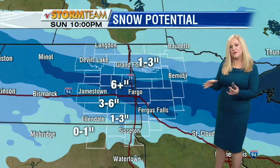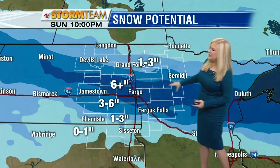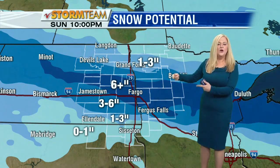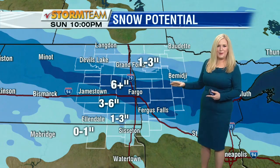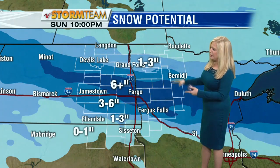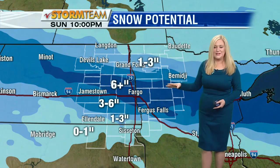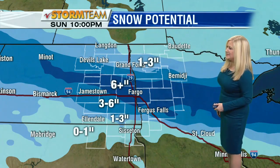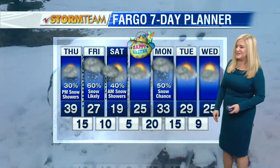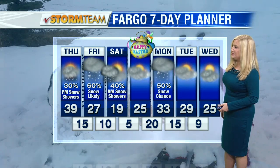And we have the potential with those two systems combined to have more than 6 inches of snow in parts of the valley. I think in general, the second event will be in the 3 to 6 inch range, and there'll be pockets of 6 inches of snow or more in that region where we are under that watch at this point in time. So it's just going to be a bit of a mess Friday and into early Saturday. Here's a look at your Easter planner.